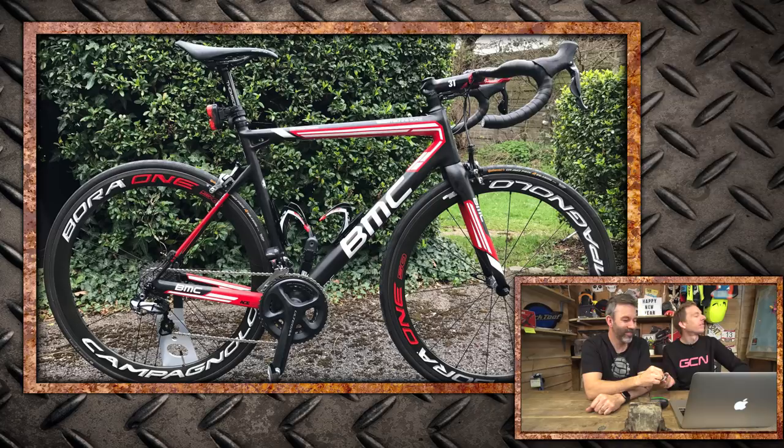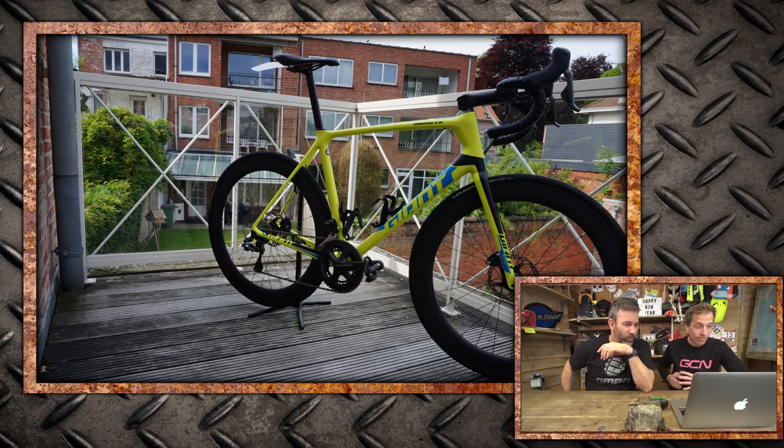Tim Lowers from Belgium. He sent in this Giant TCR disc. I get the feeling Tim doesn't mess around. He doesn't mess around, does he? He doesn't hang around either. When he takes that out of the flat, it means business. I can hear those wheels on the tarmac. Hit that horn, man. Oh, we're out. That's it. See how you get into it? Yeah. I wanted more.